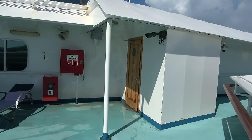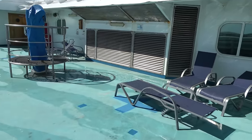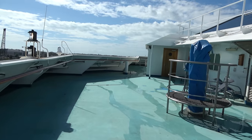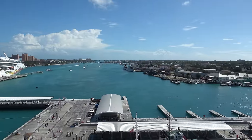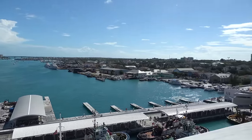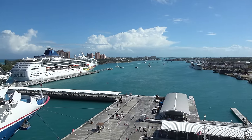Something that's kind of neat, if you go all the way to the front of the ship on deck 10, you get to this area, kind of like a quiet, secret-ish sun deck. It's not pretty. No. But it's quiet. And if you want to watch sailing into or out of a port, and you don't need to be near a bar or a party, this is a very nice spot to do that. You do have to walk past staterooms and stuff, so it's not the easiest thing to find.